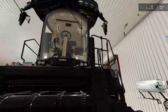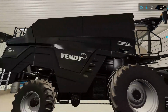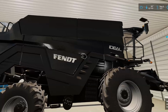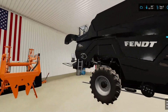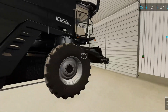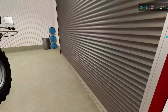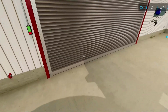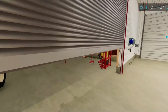But yeah, I haven't used this particular, I almost called it a semi, harvester at all. I've used the Fendt Ideals before, but not this particular one. So it's a little bit smaller, I think, than some of the other ones. So that's why we got the smaller headers. Oh, there it is. It's like, open up.